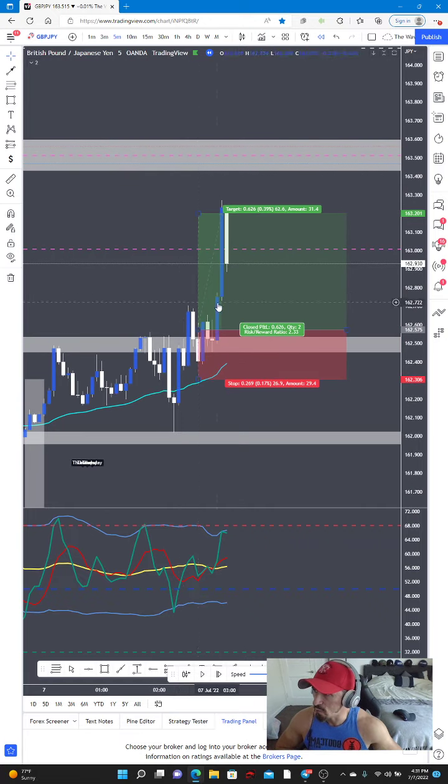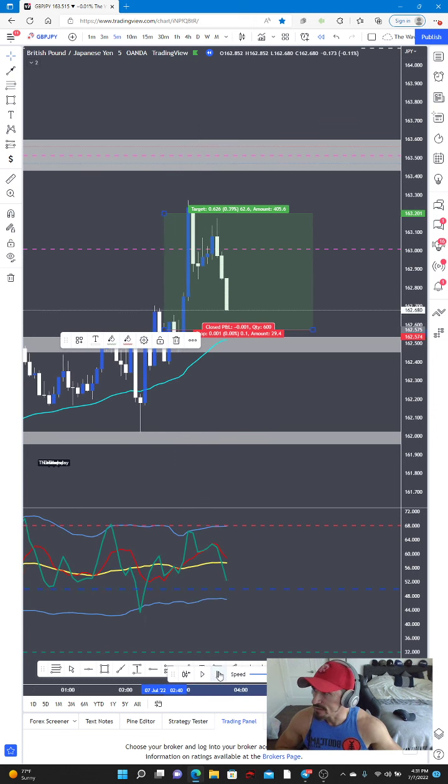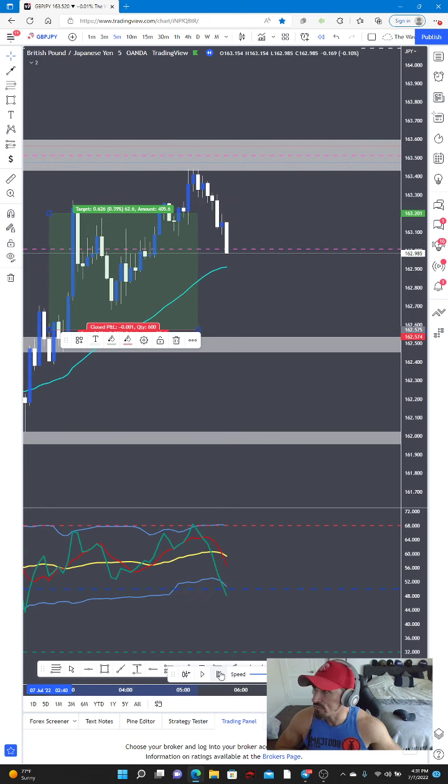Now, if you wanted to, you could move your stops to break even, right? Or even just a little bit in profit and kind of ride this out, because we did have that pullback, but ultimately it came all the way back up to this demand area and smacked the overall take profit.